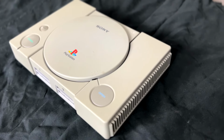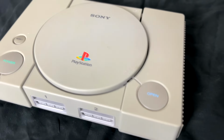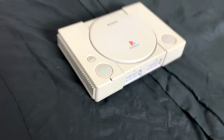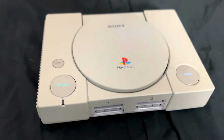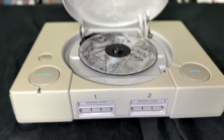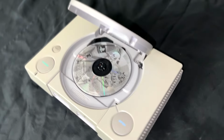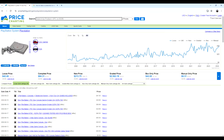Here it is, the Sony PlayStation, launching in the mid-1990s. It is a beauty of a system to look at. But we're not here to look at it, we're here to play the games and make a collection. This console has a giant library of games, but before we play those games, we need to see what this console goes for. So let's take a dive.